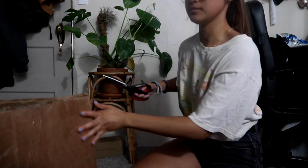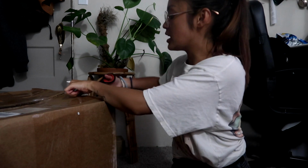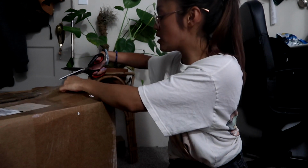But I'm really excited and I want to open this for you guys right now. So it actually came yesterday, and I didn't get a chance to open it yet, so we're gonna open it now on camera. This is what it looks like on the inside. I don't remember how many items are supposed to be in here, but we'll see at the end.